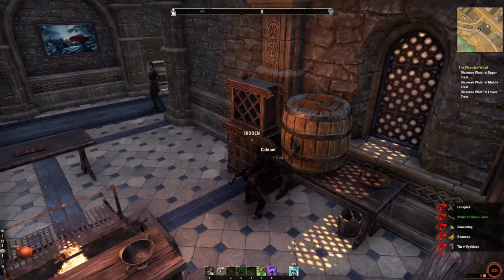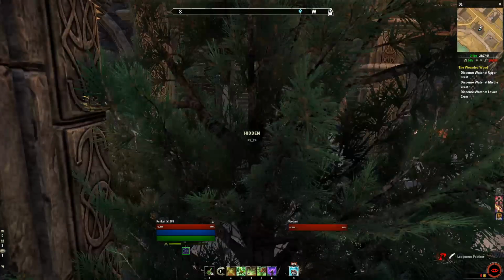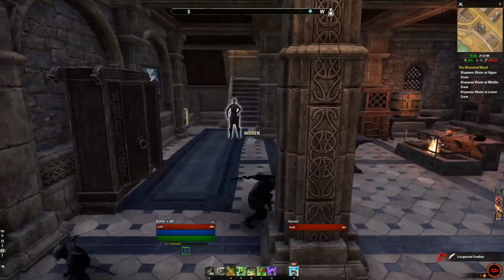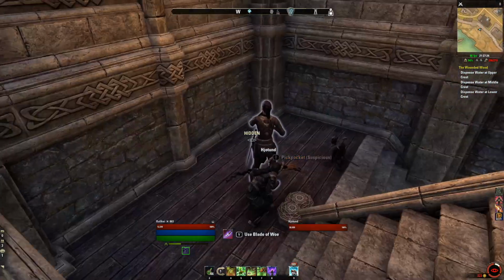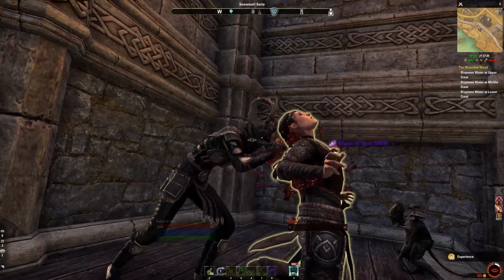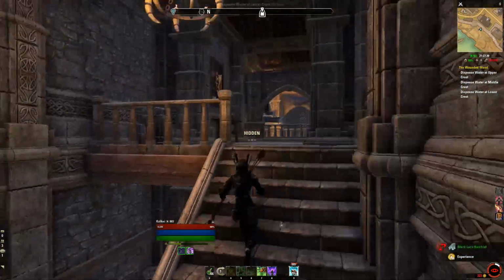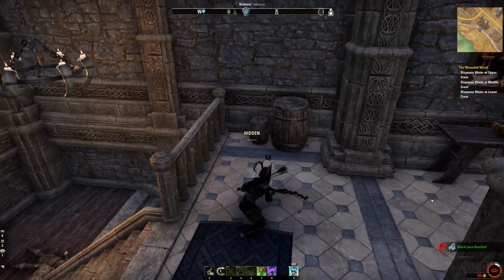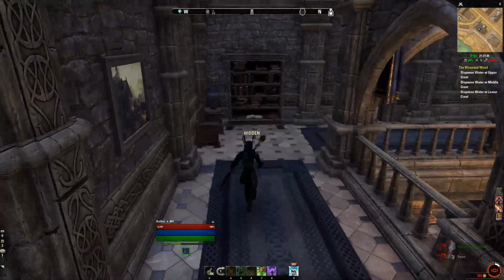This guard is a little annoying, as she will walk in between all the floors, so you got to catch her in transition. There we go. Blade of Woe. Alright, I'll do the third floor first and then head down to the first floor. There's another wandering NPC right there.